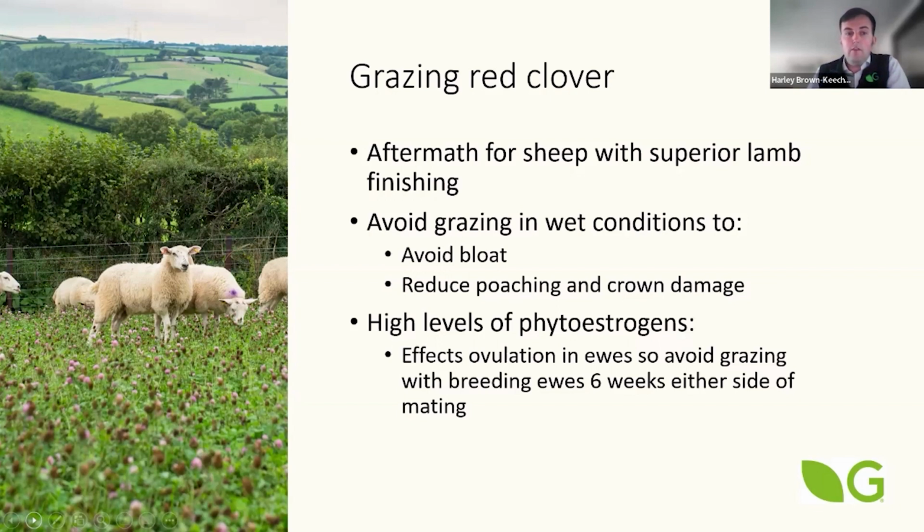We need to be mindful with red clover, either grazing or in silage, with breeding ewes also. Within 6 weeks either side of tupping, they can suffer temporary infertility, which can be reversed on a change of diet, but it can also cause more permanent damage to the reproductive organs. There are no reports of it affecting rams or cattle. Next slide, please.